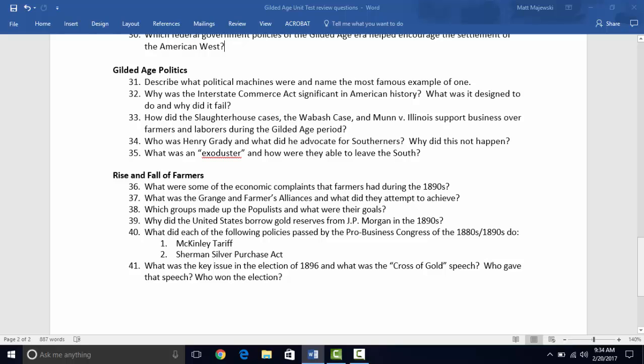The most famous example of a political machine, New York City, Tammany Hall. The Democratic Party controlled politics in New York City. It was dominated by Irish politicians who operated from a building known as Tammany Hall. And so the machine was simply known as Tammany Hall in New York. It was run by one man, a guy named Boss Tweed, William Tweed.